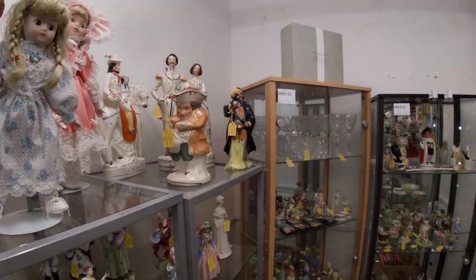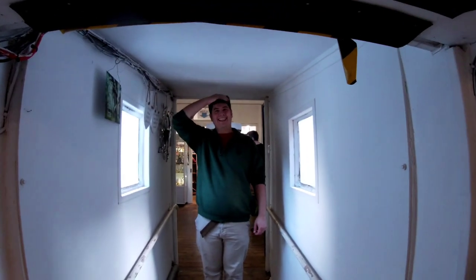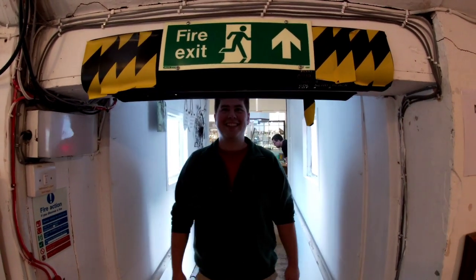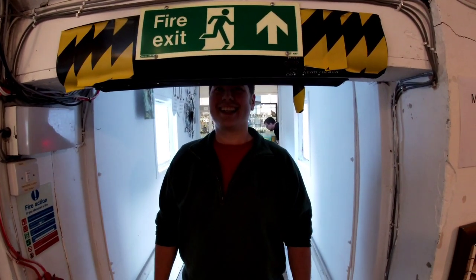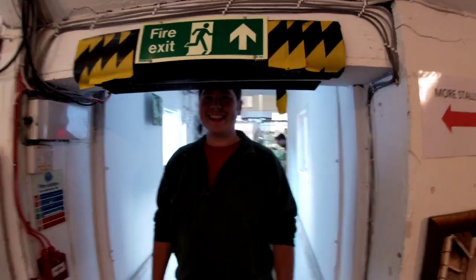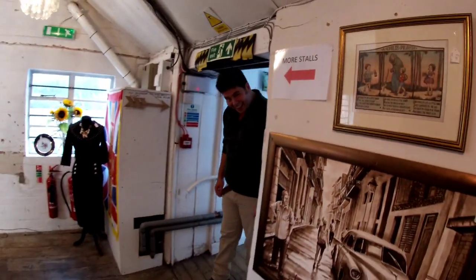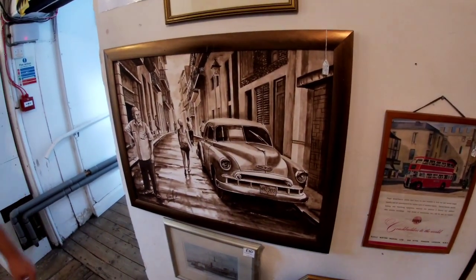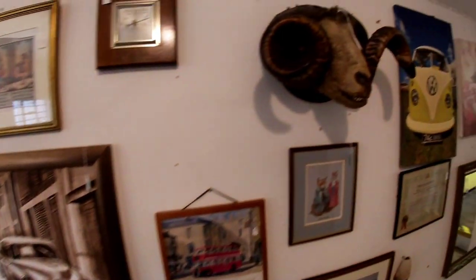So dangerous in here. Yeah, if you hadn't had your hair cut, you'd be scraping there. But you're going to scrape here, though. It's all right for some. Yay, escape. No, I like this painting. It's cool. Oh, look.